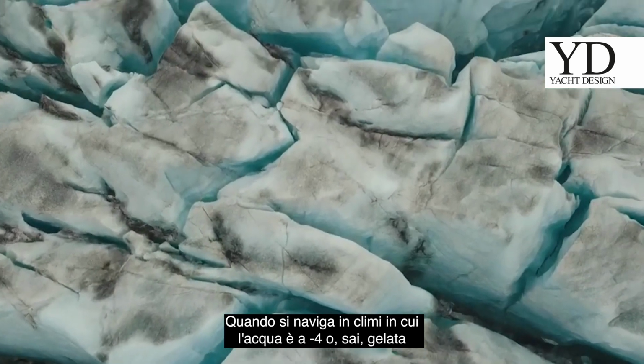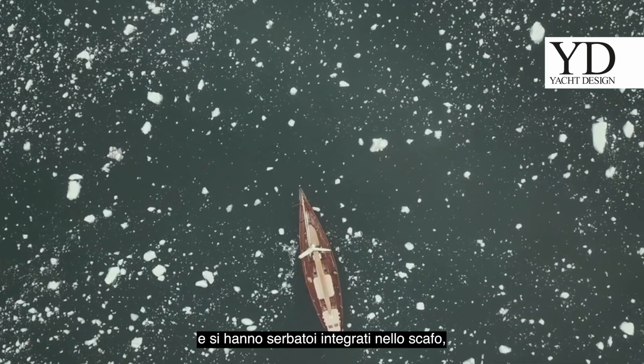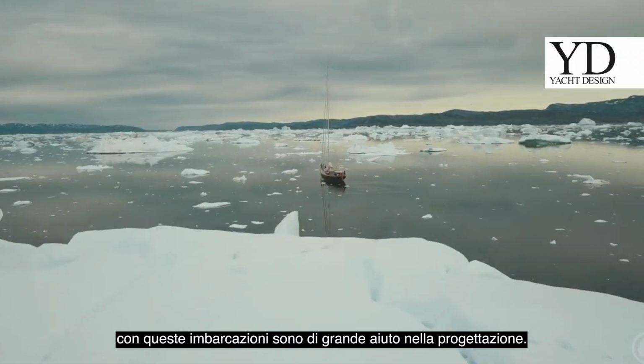So, it's always important to be on the safe side, and for vessels that go into those regions, we try to incorporate things so that the vessels are also safe to navigate. In very simple things. When you go into cold climates, you have to have at least one diesel tank that is heated. It's something that we never realized. But when you get into climates where the water is -4 or freezing, and you have integrated hull tanks, you have to be really careful with the fuel because it starts flogging under 0 degrees. So it's little things like that, and the practical experience and also my own experience with these boats helps greatly in the design.